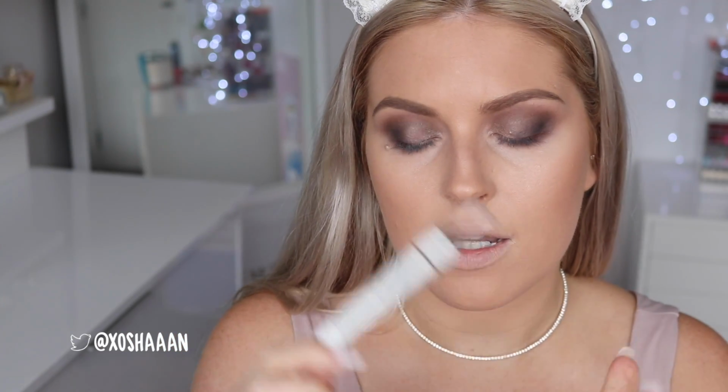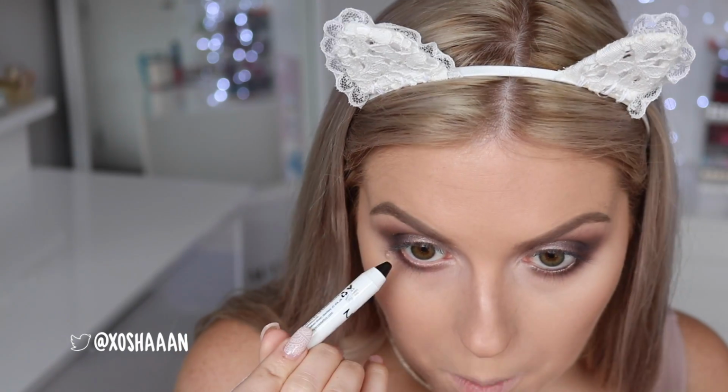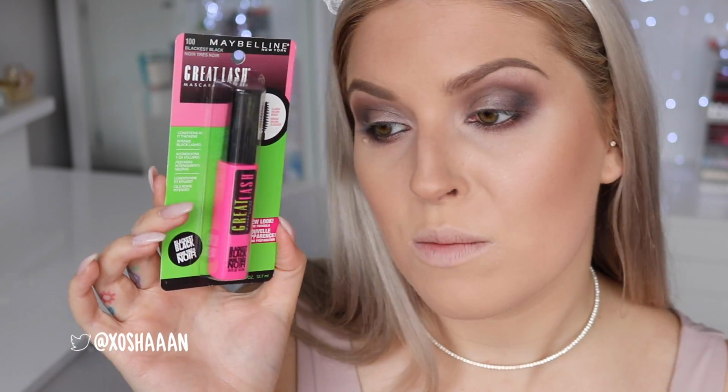I'm gonna use this Night Jumbo eye pencil in my waterline. Kind of like a really dark brown with shimmer in it. And then my old favorite mascara, because it was so cheap. You could get like 2 for 20 bucks sometimes, which here in New Zealand was unheard of, but they're Great Lash. Black is Black by Maybelline.